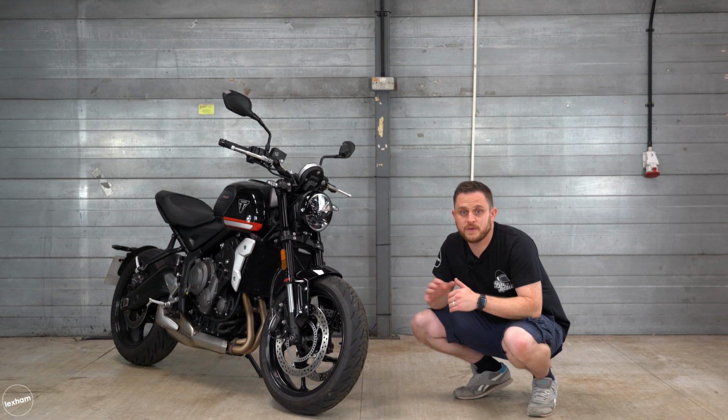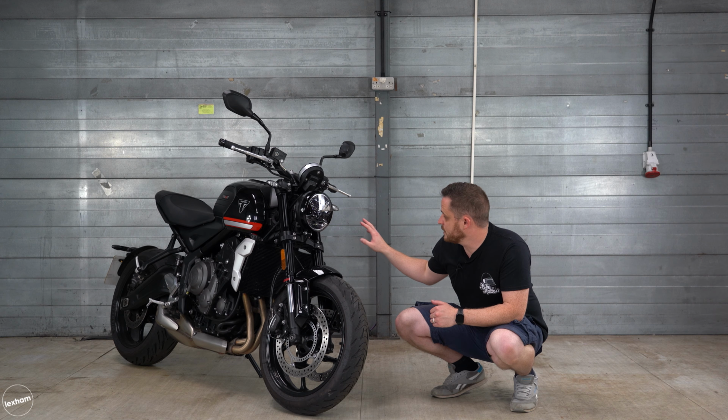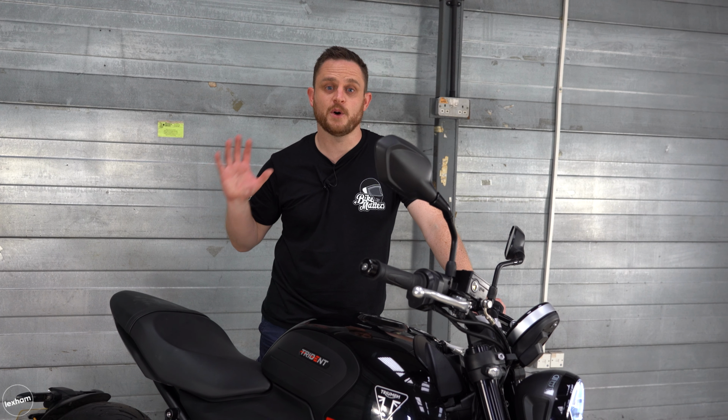Onto suspension, and at the front here we have these 41mm Showa upside down forks, which are non-adjustable. Moving to the back, we have a Showa monoshock as well, which is preload adjustable. Now obviously the Triumph Trident has that 660 inline 3-cylinder engine, and it sounds rather nice too. Hold that clutch in, hit that electric start, and here we go.